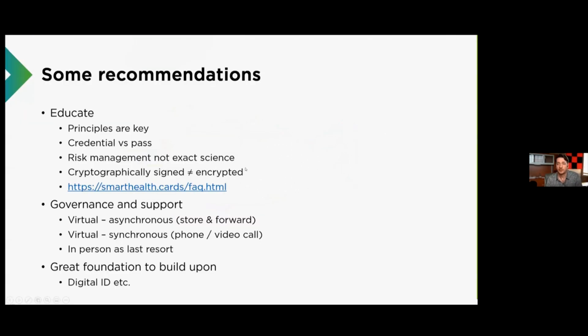So some recommendations, since we've gone through quite a few, and it's a little strange for IT providers to type a few lines of code and then 2 hours later it's in the media. It's under a lot of scrutiny, this kind of thing. So the principles are key, and we're really grateful for all the work that has gone into the VCI to establish strong principles that help communicate with decision makers and with the public. We have to educate people on the distinction between credentials and passports, that this is risk management and not exact science.